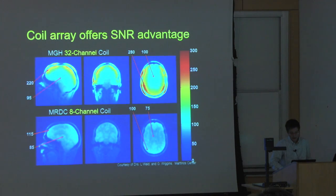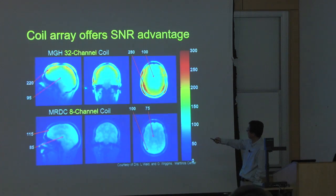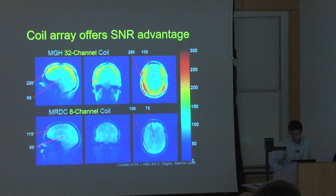And another thing that we can do is multiple coils. So you can do, say, 8-channel coils around the brain, or 32-channel coils around the brain. One thing that you immediately get is the signal-to-noise ratio increase.